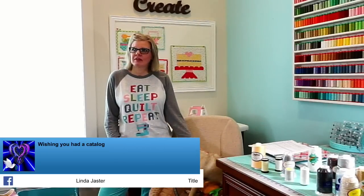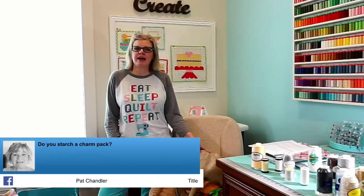Pat Chandler is asking, do you starch a charm pack? Yeah, I do. If you need a 5-inch square though, you obviously can't starch because it is going to shrink. So I do starch and I will adjust my pattern. I really never make anything without starching because I just don't like the process. I end up using my seam ripper way too much. So I'll adjust my pattern or buy something larger. I'm really wasteful sometimes when it comes to that.